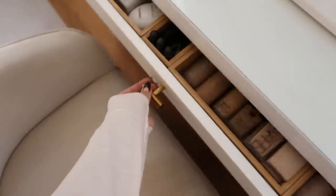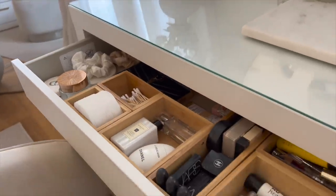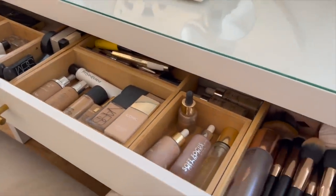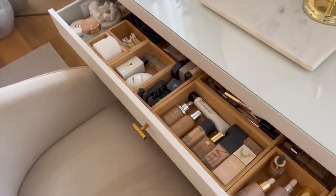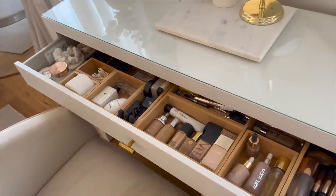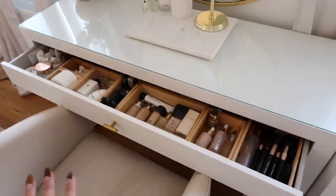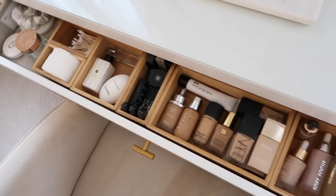So if you've watched my vlogs, I think it was a week ago, I organised this drawer with you, and it makes me feel really happy and satisfied. I love how it looks. It's just so tidy, and it honestly makes me want to keep on top of it. I really like the wooden organizers, because the acrylic ones I don't like. The plastic and acrylic ones are not my vibe. I think this is just a lot classier and it looks really lovely.